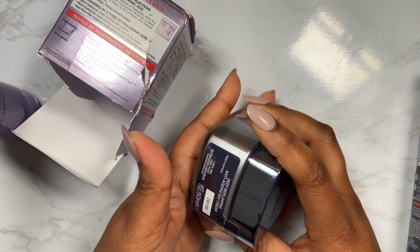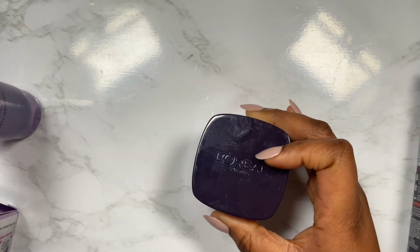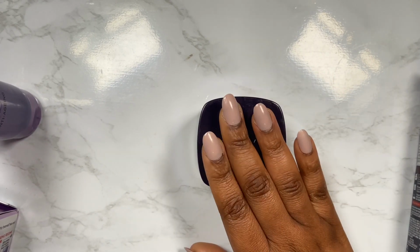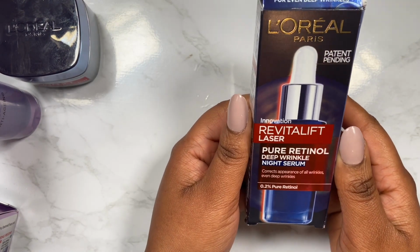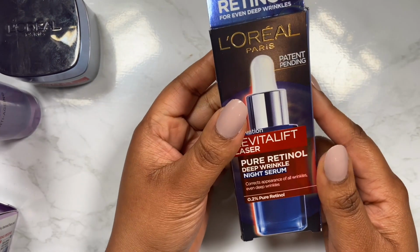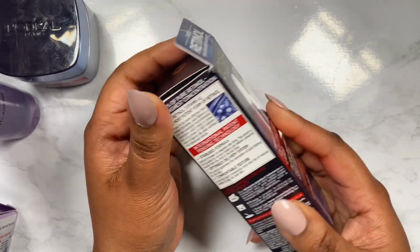Obviously, I don't want to open it until I use the whole range, but I will come back to you guys probably in a product empties video to tell you how I got on and if it's worth it. And then this one is their Pure Retinol Deep Wrinkle Night Serum. So I've got a day cream, I've got a night serum. 0.2% pure retinol.